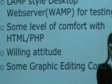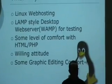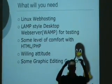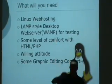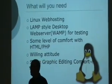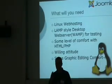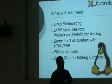It certainly helps to have some level of comfort with graphic editing. That's a big thing. Who's ever been to a website where it loads and you see oversized images slowly rolling into the page? That's what I'm talking about. A little bit of a comfort level of knowing that, okay, maybe that image doesn't need to be 3,000 pixels wide. Maybe it needs to be actually resized. So little things like that will certainly help you along the way.